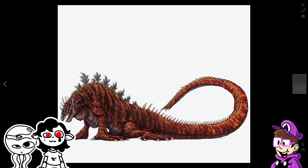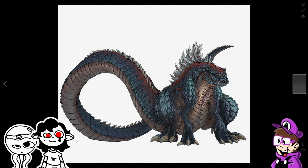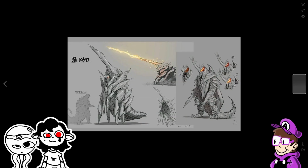And then he turns into this. Yeah, as he's more understood, it very much takes the idea from Shin Godzilla, but in a bit of a different way. I like that. He looks like the thing that bullies baby Godzilla in Son of Godzilla. You know what I'm talking about? He looks like that guy.